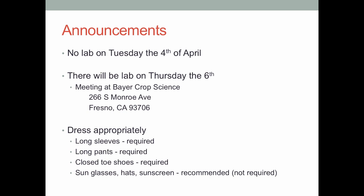Just as a reminder, if you are going to Bayer Crop Science, you should dress appropriately. This is for your own safety and for liability of Bayer, so they require you to wear long sleeves, you have to wear long pants, and you also need to have closed-toed shoes. So basically you're trying to cover up all of the skin that could potentially be exposed to the sun, bits of dirt, pesticides, odds and ends like that. You are recommended, but not required, to wear sunglasses, hats, and sunscreen as well, just for your own safety.